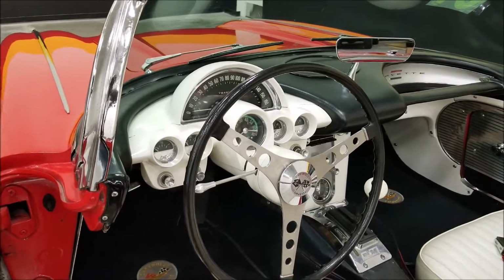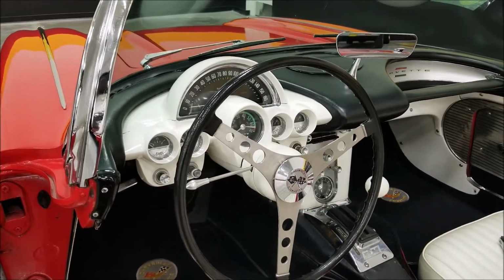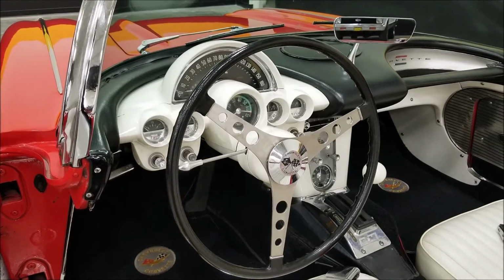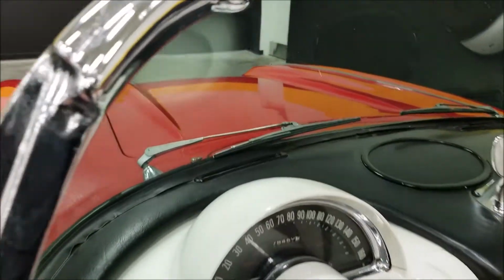We'll start this up so you can hear it run. Have played around with this one a little bit. Had the wipers working fine. It appeared that the majority of the gauges worked, except for the tach. Notice it didn't look like the tach was working. I did have the radio working. I'll give you a little rundown on what works in here.